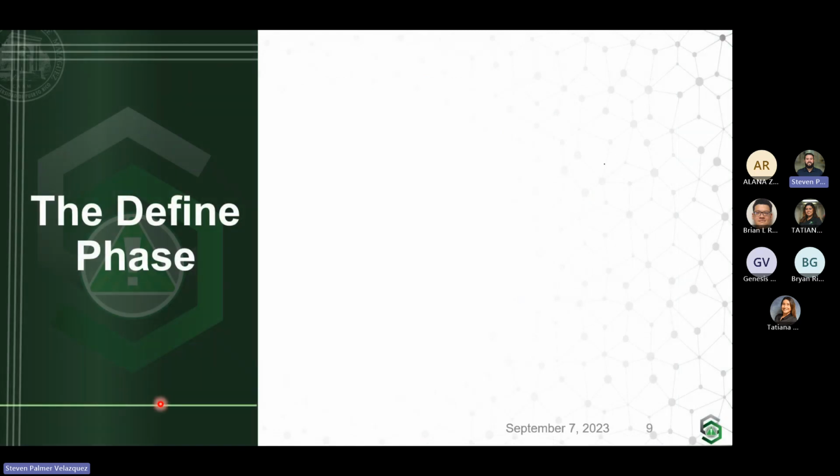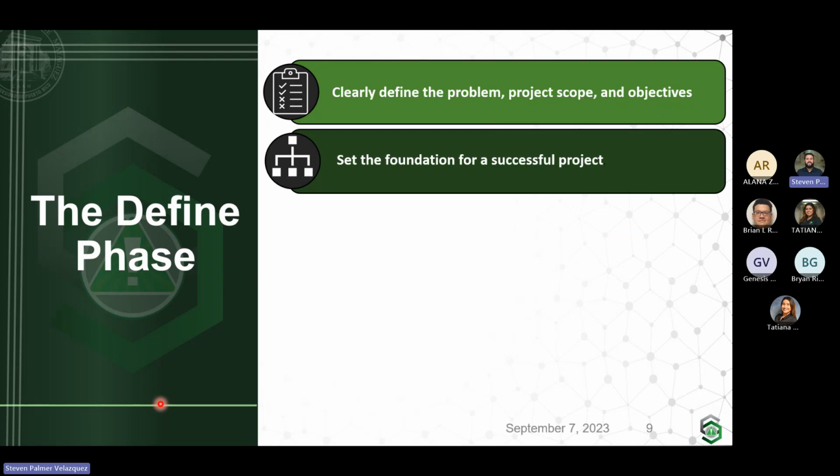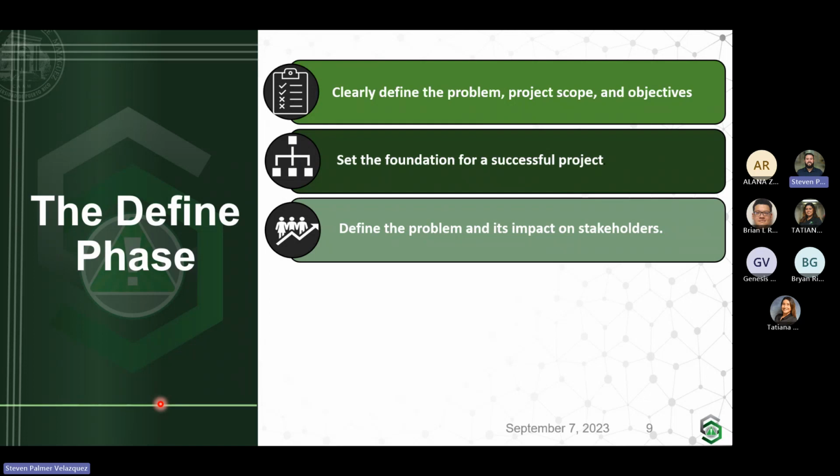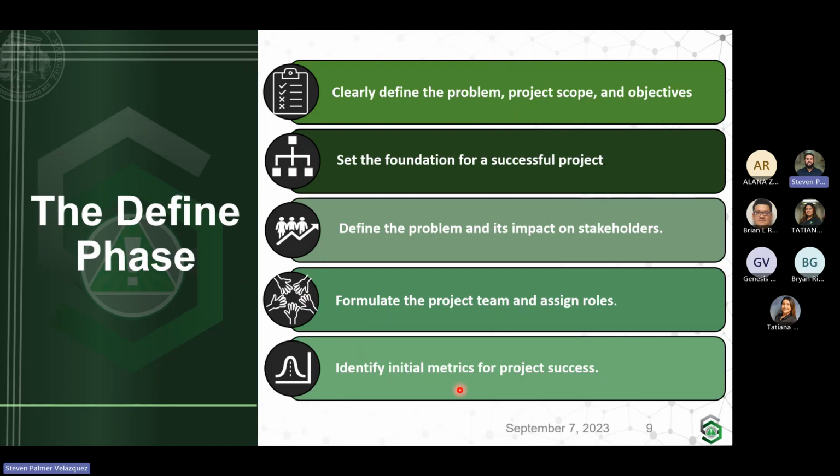So during today's presentation, we are going to dive deep into the define phase. The objective of the define phase is to clearly define the problem, project scope, and objectives. The importance of this is that you set the foundation for a successful project. You need to define the problem and its impact on stakeholders. In this phase, you form the project team and assign roles and identify initial metrics for project success.